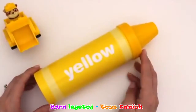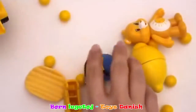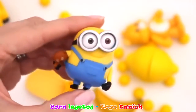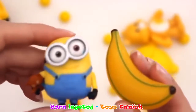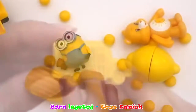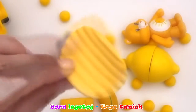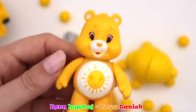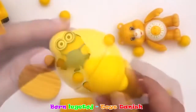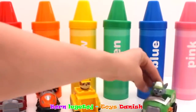Yellow crayon. Let's see what's inside. One minion. A banana. A yellow school bus. A potato chip or crisp. It's Sunshine Bear. A yellow lemon. Look, it's Rocky.